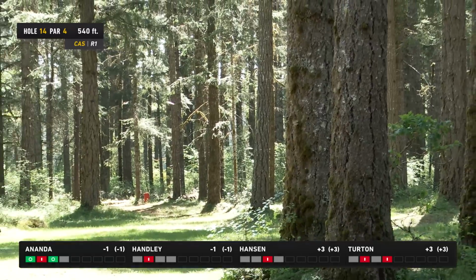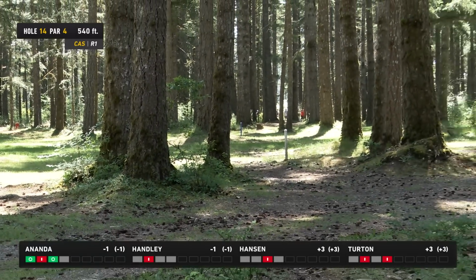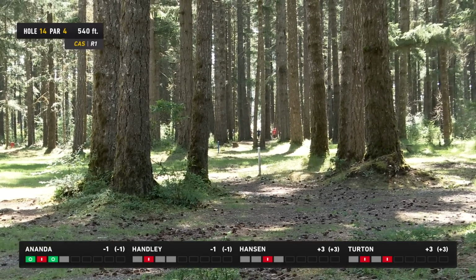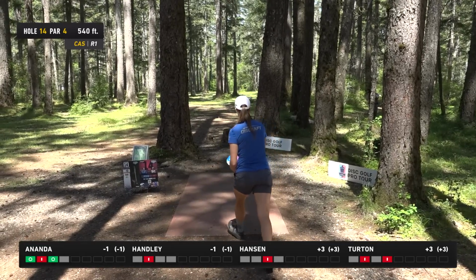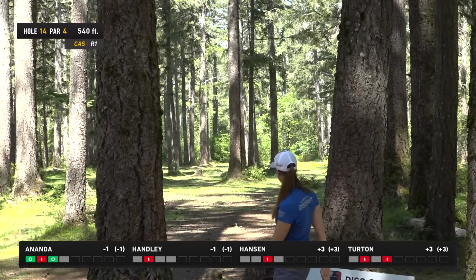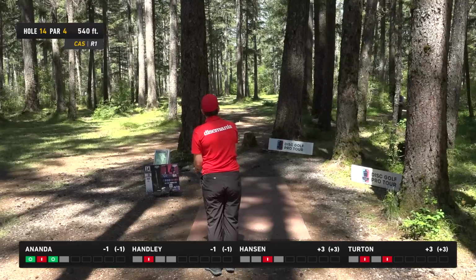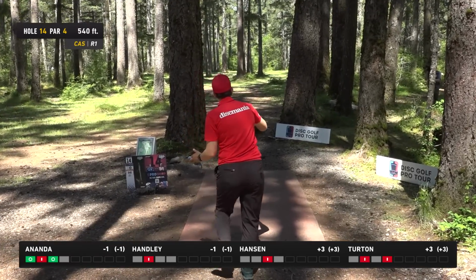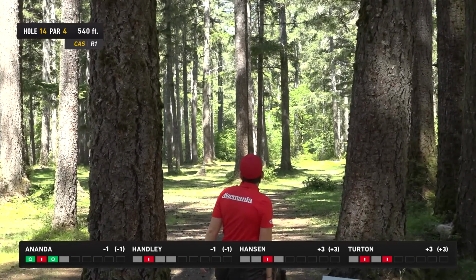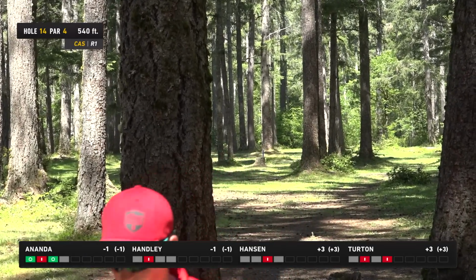Sai playing a nice flex out. That looks really good. Just 2 steps, and she loves that baby flex angle, huh? She does. Holland, I think that's her UV vulture. Catching the inside of that tree. And you're lining up that right hyzer, and that's out of the hand early. Hits the same tree. I was just trying to be like Holland, I guess. Be like your buddy.